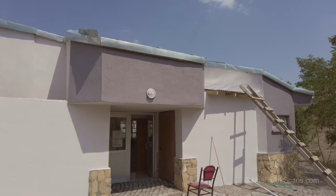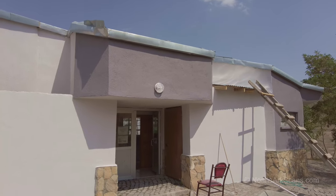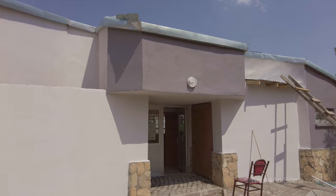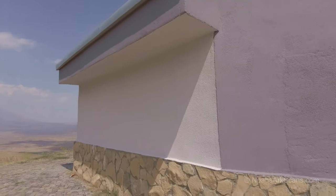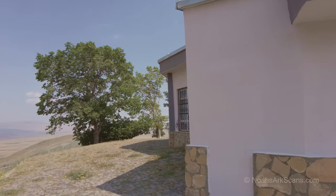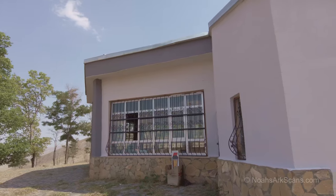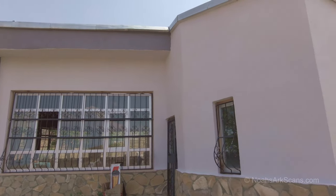So we'll have a new sign right here, by the way, and it will say entrance. And we'll have the hours on the door and Nuri's phone number for those who show up and he's not around yet. But the new sign for the whole building, it's very special. We're so excited about this. It's gonna go on this end, so as you drive up, you'll know for sure that you're at the Noah's Ark Visitor Center. It's gonna go on this corner and it'll be lit. It's gonna be a big sign.